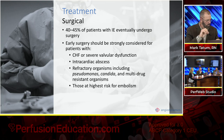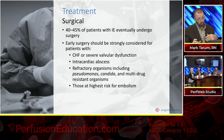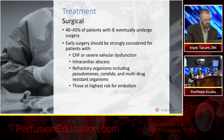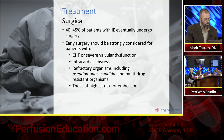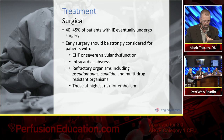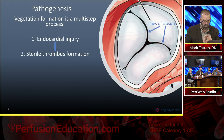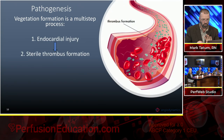So some of the bugs that you're going to be treating are a little bit worse, obviously, than others. But one of the things that is impressive, and let's go to the next slide. I just want people to be able to read this one, and then let's move on. Here we go. Endocardial injury, perfect. Sterile thrombus formation. Let's stop right there.